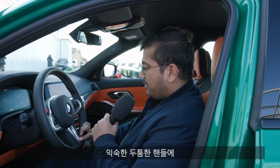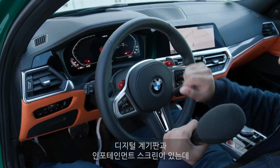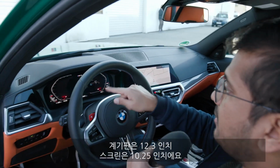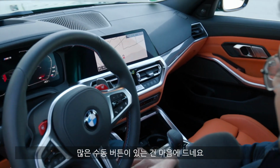Nevertheless, you have a very familiar steering wheel, which we know works really great. Nice and chunky. We'll take a closer look at what it can do. You have a screen for your virtual cockpit, your digital instruments, as well as a screen over here. This is 12.3 and this is 10.25 inches. A lot of buttons here, so really happy to report that.